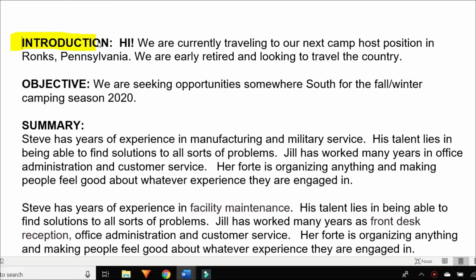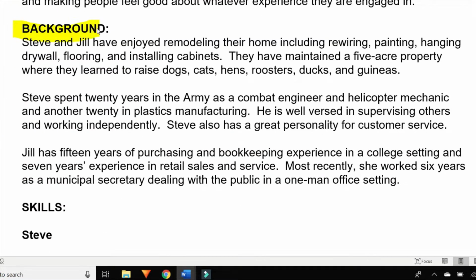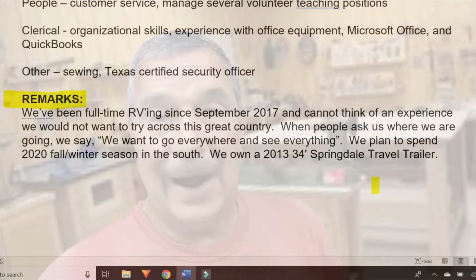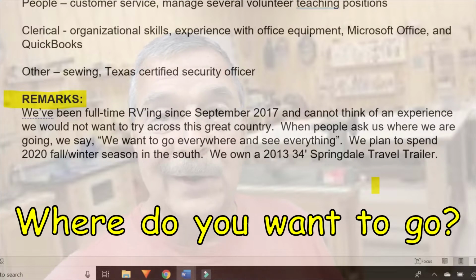Here's a brief look at our resume after we completed it. We started off with an introduction to let everyone know who we are. Then an objective. What are we looking for in a Workamper job? A summary of our work experience. Background. A little more about who we are and where we come from. We listed our skills, trying to mold our experiences into campground host skills. We listed my skills and we listed Jill's skills. Lastly, remarks to let everyone know our plans. Where are we? Where do we want to go?